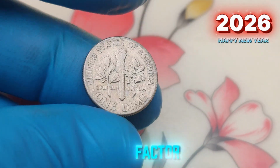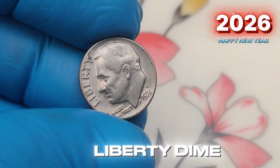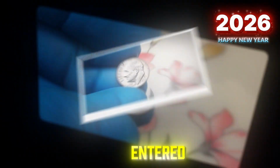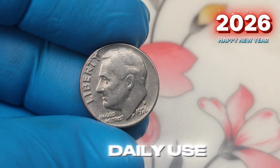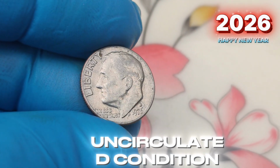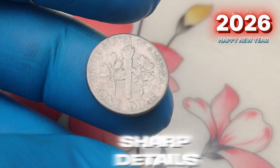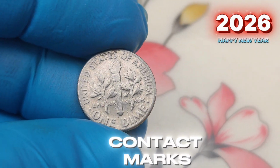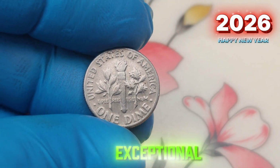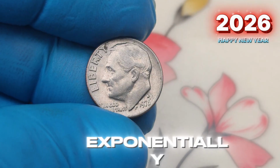Condition is a critical factor that can dramatically influence the value of a 1976 P Liberty dime. While millions of dimes were produced that year, most entered circulation and experienced wear from daily use. Coins that remain in pristine, uncirculated condition are far rarer. A coin with full mint luster, sharp details, and minimal contact marks can command a premium even without errors. When exceptional condition is combined with a major minting mistake, the value can increase exponentially.